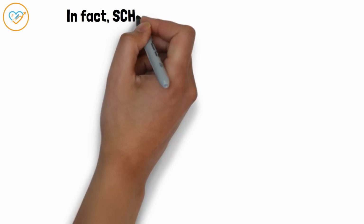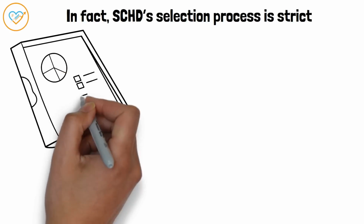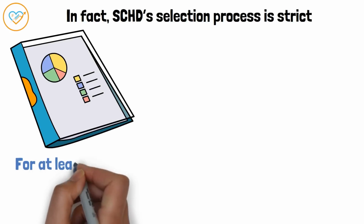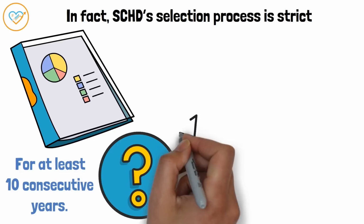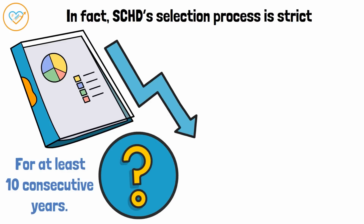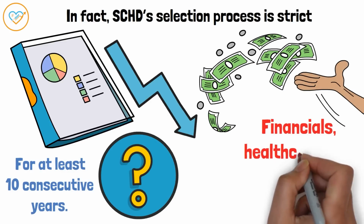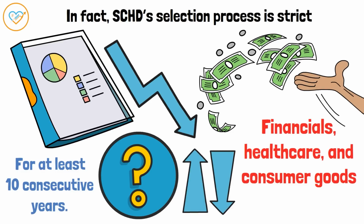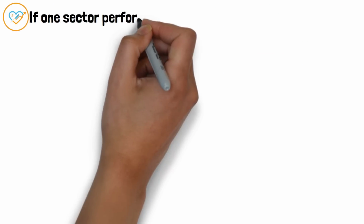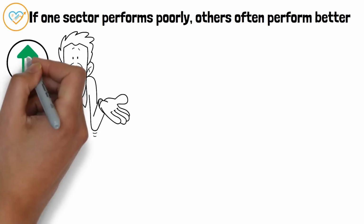In fact, SCHD's selection process is strict. It only includes companies with a solid history of dividend payments for at least 10 consecutive years. The best part? This strategy reduces risk. Since SCHD spreads its investments across different sectors like financials, healthcare, and consumer goods, you're less vulnerable to the ups and downs of any one industry. If one sector performs poorly, others often perform better, balancing out your overall returns.